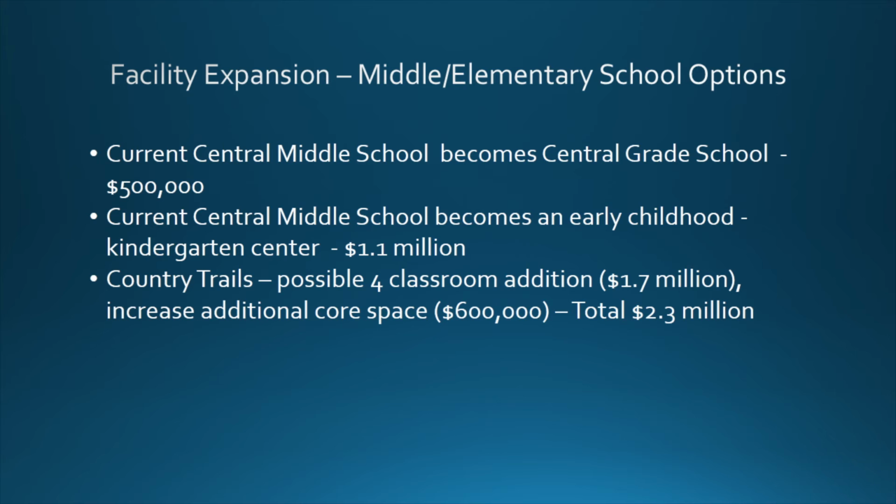We could also have the current Central Middle School become an early childhood center and kindergarten center, where we'd house those students there. We'd have to retrofit the bathrooms and some of the other materials for those students, which would be a cost of $1.1 million. Or we could add on to Country Trails with a possible 4-classroom addition at $1.7 million to increase the additional course space for $600,000, and that would be at a total cost of $2.3 million.